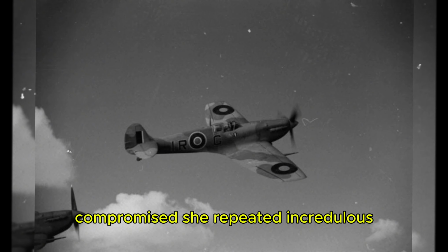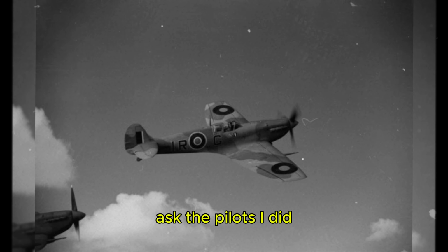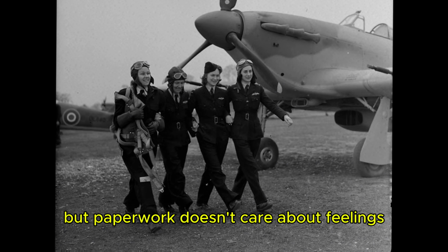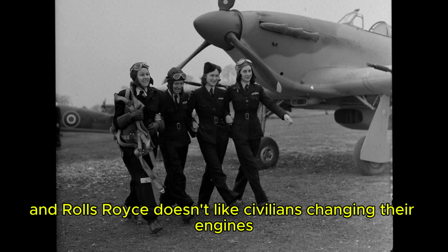"Compromised?" she repeated, incredulous. "Sir, the modification fixed the problem. Ask the pilots." "I did," Reeves said quietly. "Every one of them swears the aircraft runs smoother since your fix. But paperwork doesn't care about feelings, and Rolls-Royce doesn't like civilians changing their engines."